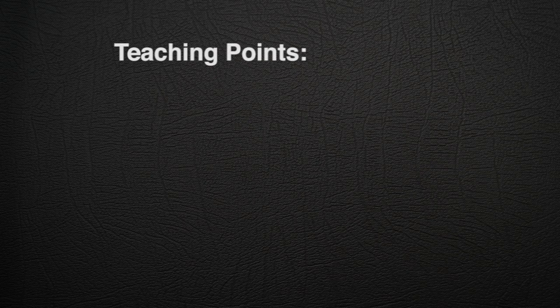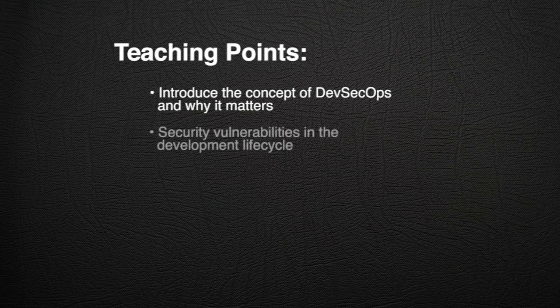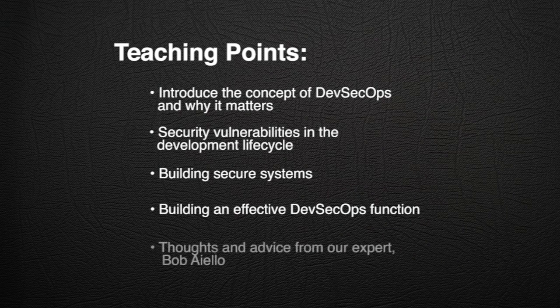There are several teaching points in this program. First, we'll introduce the concept of DevSecOps and why it matters. Second, a discussion about security vulnerabilities in the development lifecycle. Then, our expert offers his thoughts on building secure systems. Next, we'll hear about building an effective DevSecOps function. We'll then conclude with final thoughts and advice from our expert, Bob Aiello. Now, let's begin our report.